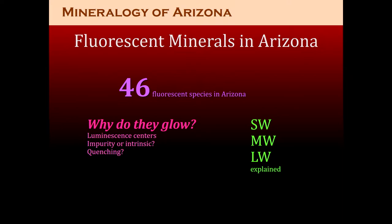A lot of those 992 minerals have never been actually checked. A lot of them are just smaller micro amounts or something. So we don't really know how many fluorescent minerals there are in the state. I'm sure there's more than that, but those are ones we know for sure fluoresce.